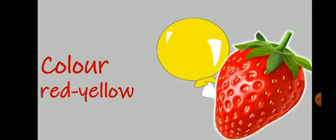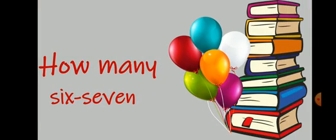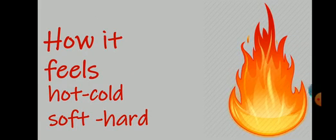They can tell about the color, whether it's red or yellow. They can tell about the quantity, whether they are 6, 7, or any other number. They can tell how it looks, like bright, scary, beautiful, or colorful. They can tell how it feels, like hot, cold, soft, or hard.